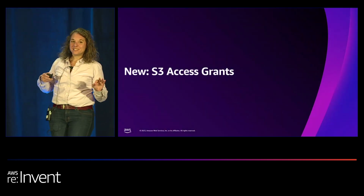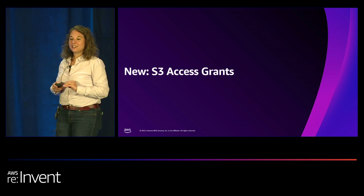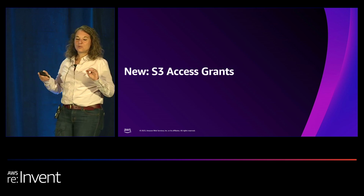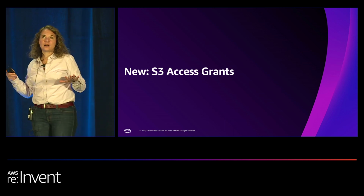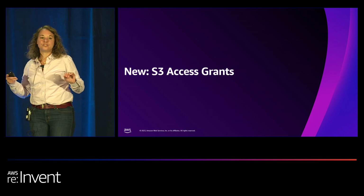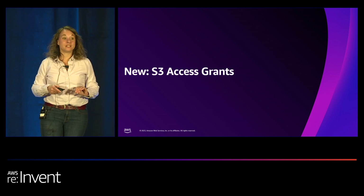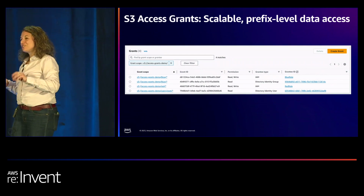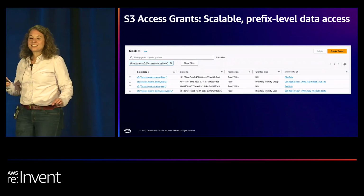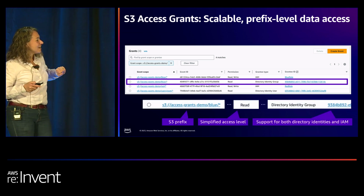But this week, we launched something that takes the granularity of access control in S3 one step further. I'm not going to spend a lot of time on it today, although we do have a talk on Wednesday. It's STG315, scaling access for large-scale data lakes. We're going to talk about this new capability a lot. But just to show you what we're doing here, I'm going to show a screenshot of this new feature. Access grants are kind of what they sound like. I'm going to drill in on one of these here.